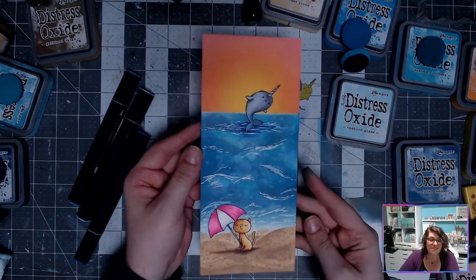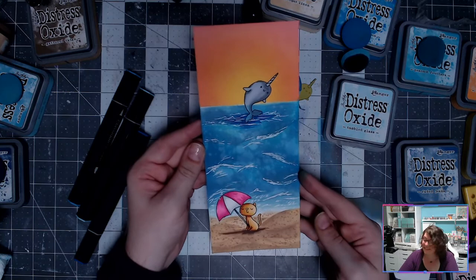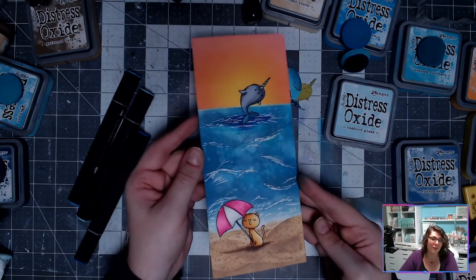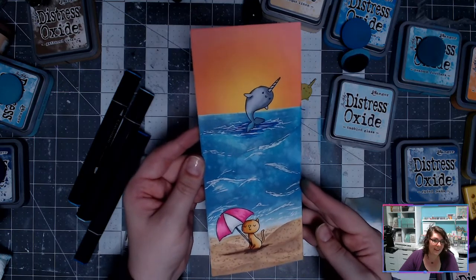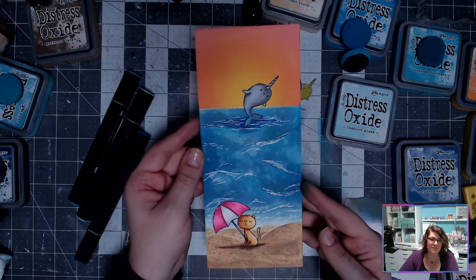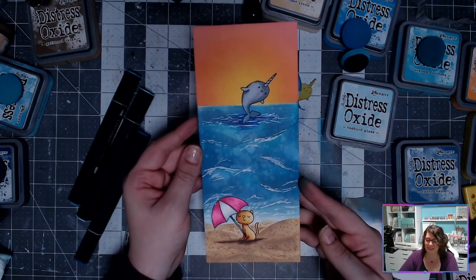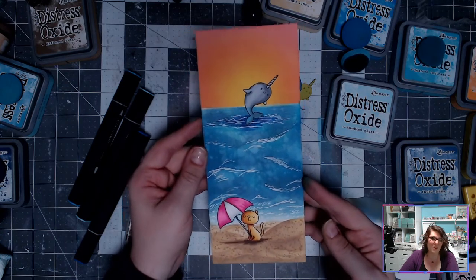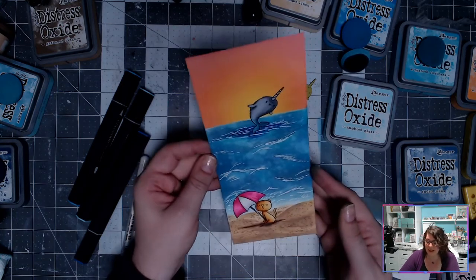All right, you guys. So we're going to have to do the sentiment later, unfortunately. But this is the finished card panel for the front anyway. I hope you guys like it. I really like it. I think it's turned out super cute. We've got our little beach. We've got our kitty on the sand at the beach. We've got our narwhal popping out, and then we're going to add a sentiment as well.